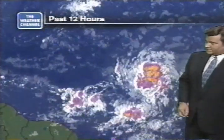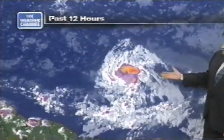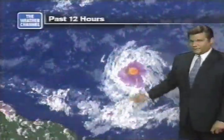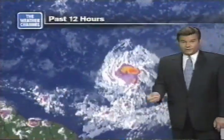Again, it looks like it is intensifying in a fairly rapid manner. For perspective, there's the coast of South America. Here's our new tropical depression. Again, it could reach tropical storm strength easily within a day because most of the parameters are there for a system that could intensify in a hurry.